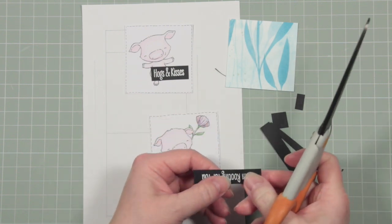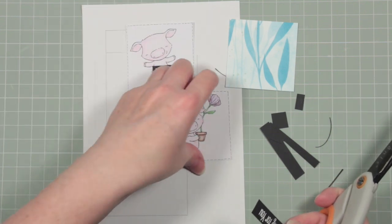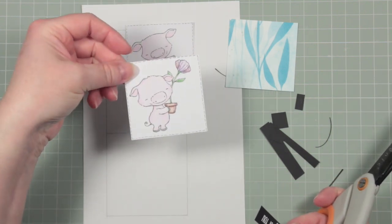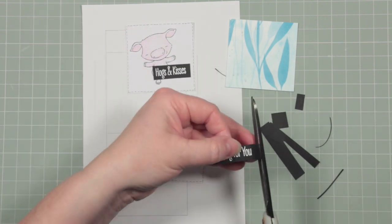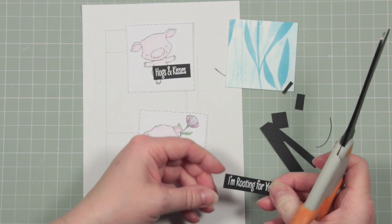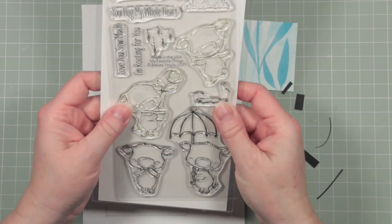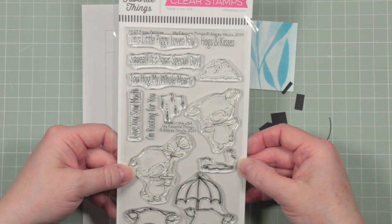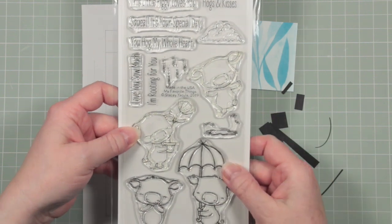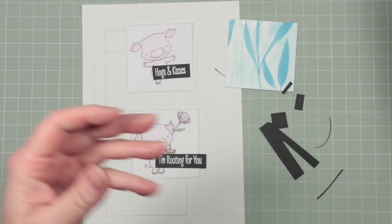What I've done is I've created little cubes of 2.5 inches by 2.5 inches, and I've gone through my stamps, which was a lovely task, to find really cheerful little stamps. And the ones that I've used are these ones here. These are by My Favourite Things. They're little cute piggies. Who doesn't love a little cute piggy? And these are called Piggy Pebbles.